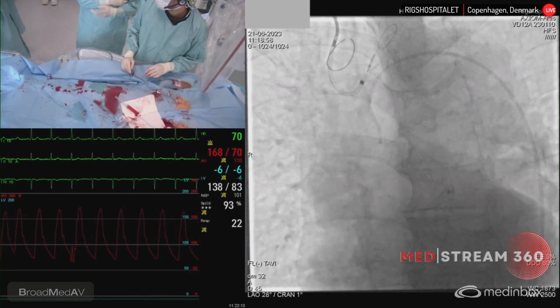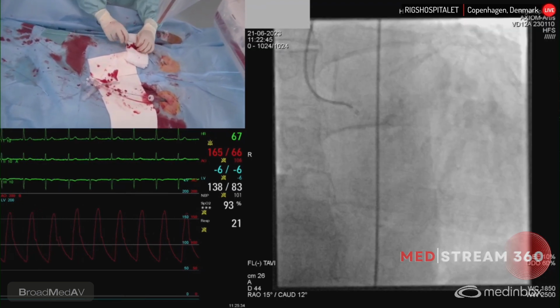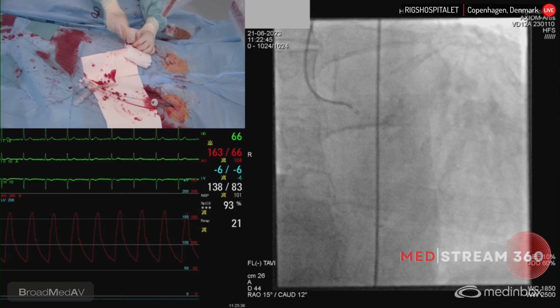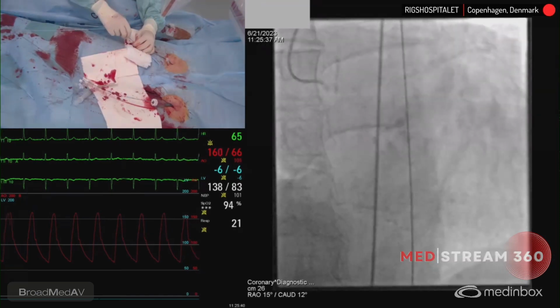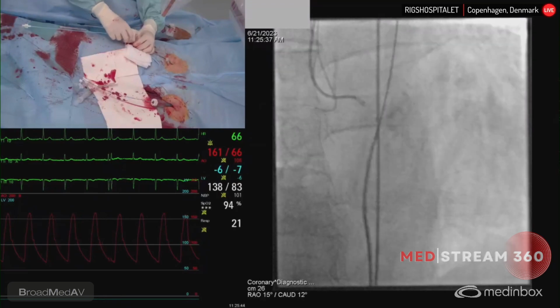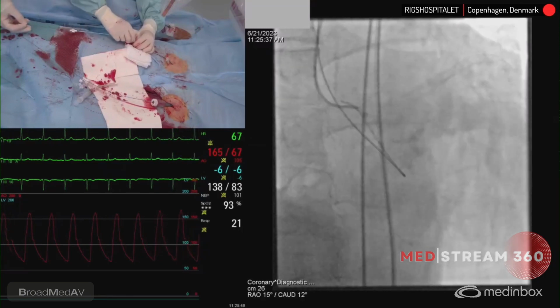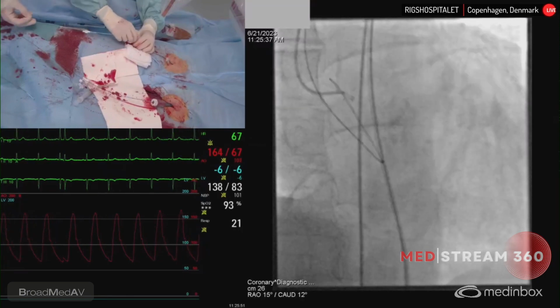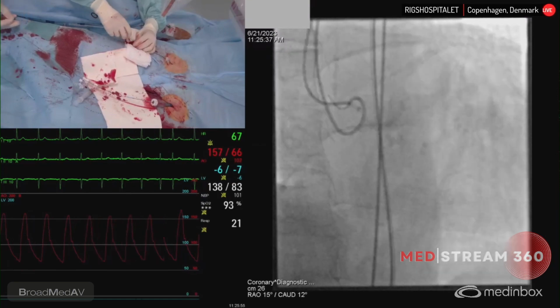We're going to bring in the pigtail a bit later here. So now bring in the pigtail. Of course, we occupy the radial artery for the Sentinel, so we just bring this in by the contralateral leg. Yeah, that's good. We had expected it to be there, of course. NCC, non-coronary cusp.